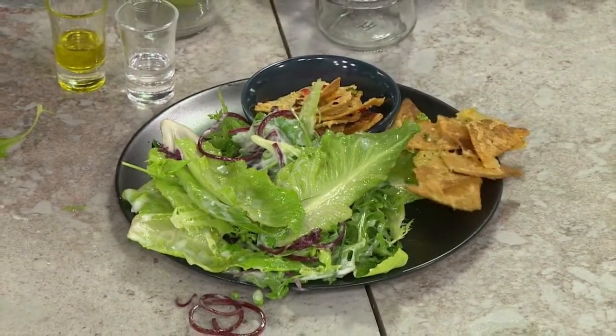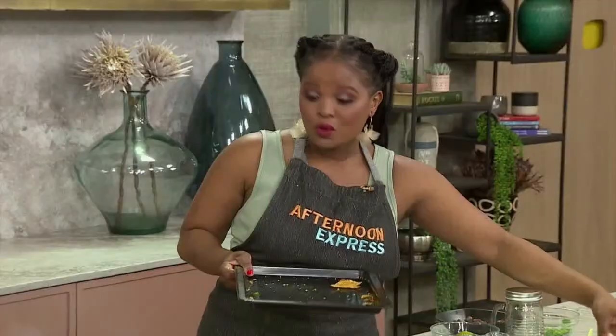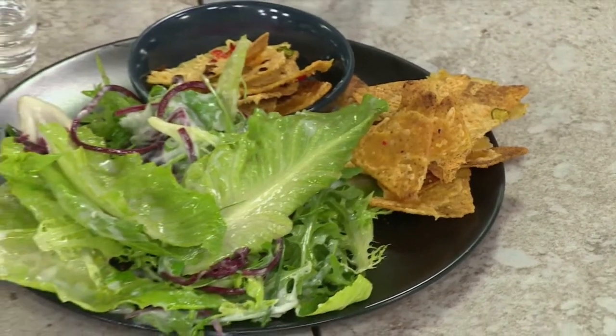And like we're speaking about game nights, the country is opening up now. So people can actually go and watch soccer and all these things, and this is the perfect dish for people to snack on while they're watching the game.